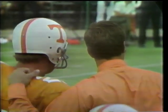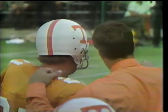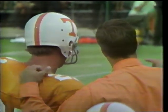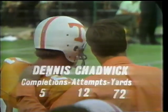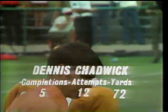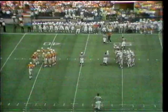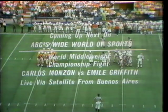Wow. 9th-ranked Tennessee, 5th-ranked Auburn. We'll have them again. It'll be Tennessee against Penn State, our last regularly scheduled game of the year, right here in Knoxville. And then, Bud, in November, it's Auburn, Alabama in a war. That's sort of an understatement. On Wide World of Sports today, immediately following, it'll be the World Middleweight Championship fight between Monson and Griffith.